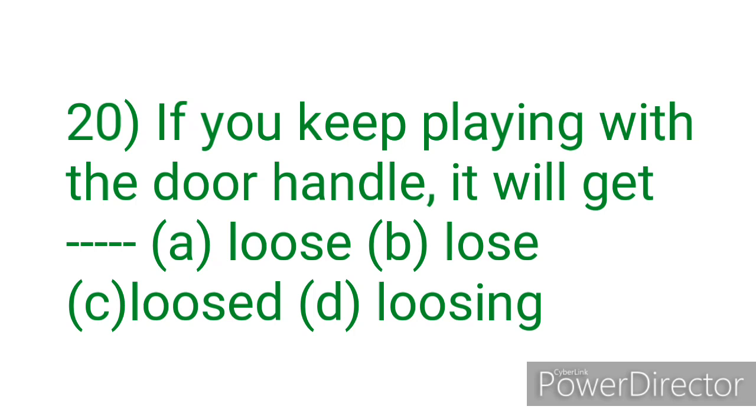Because when you use get as a linking verb in a sentence, a linking verb is a verb that expresses a state or condition of something. The state or condition has to be in the past. For example, get used to drinking tea in the morning. Get dressed for the party. So whenever you use get as a linking verb, the verb that follows it is going to be in the past tense. So that's why I'm choosing option C, loosed. If you keep playing with the door handle, it will get loosed.